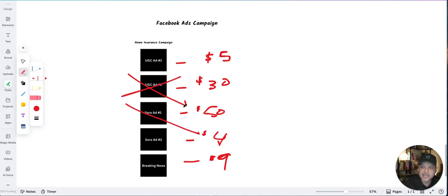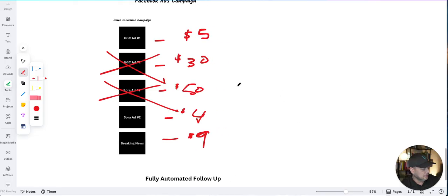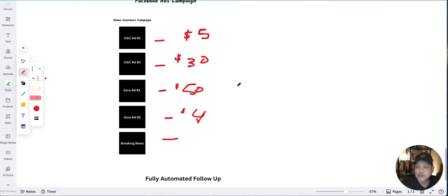We'll kill this ad. And then what we'll do is we'll keep these 3 running, but we'll replace these ads with new creatives until we get the desired result. And we keep doing that until we're getting the best type of ads possible that are converting, because it doesn't matter if you're getting $4 or $5 leads if you're not converting. The main goal is to convert on these ads. So that's how we go about testing different creatives.